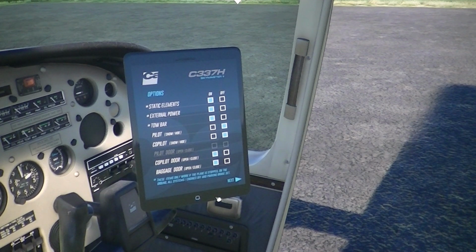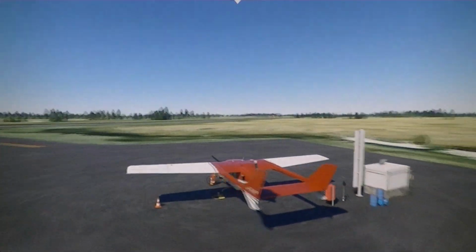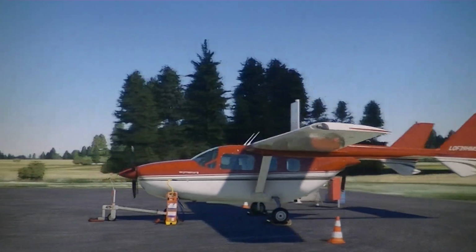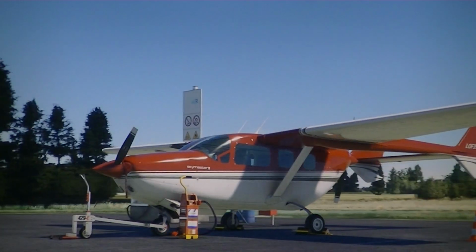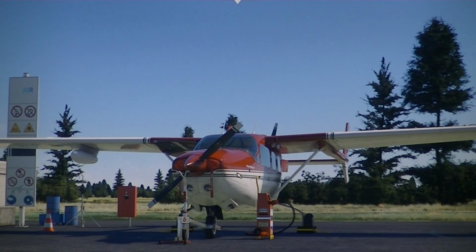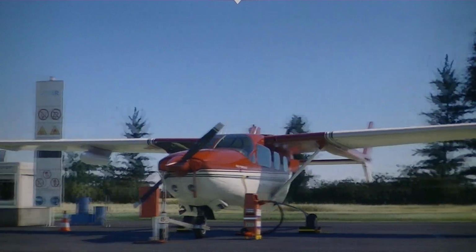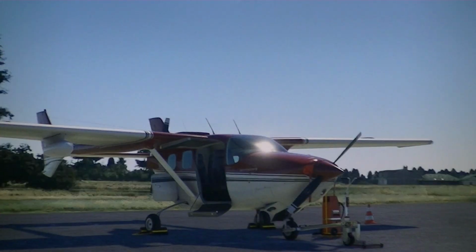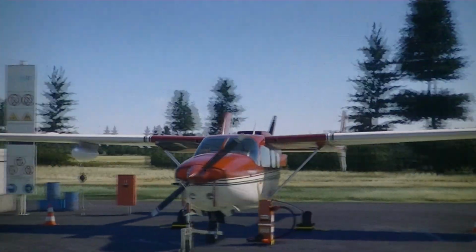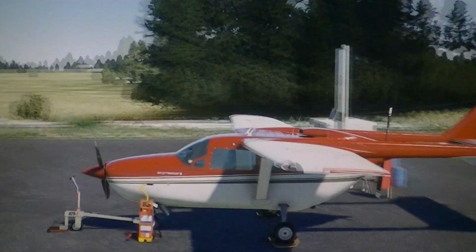There we go. All nicely secured. I like that I have the option of putting all this gear out here. That's pretty cool. The tow bar and the external power and the pylons, the, I forget what you call these, the ribbons on the tags on the engine inlets and stuff like that. I don't know where the pitot tube on this one is, but there's usually a cover on that as well.